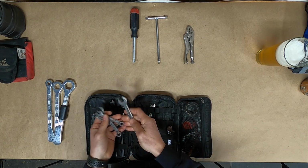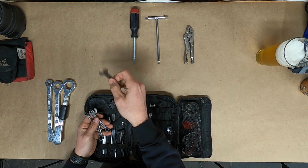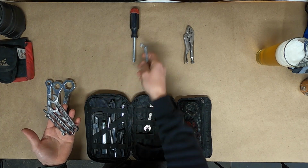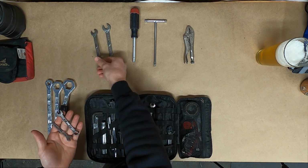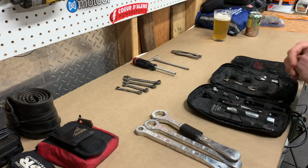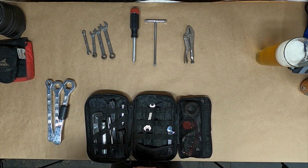Motion Pro makes these titanium wrenches, and what's nice about them is that they weigh literally nothing. Like, all four of these weigh less than what this T-handle does. So, I carry a 14 millimeter, a 12 millimeter, a 10, and an 8. Now with all of these, that pretty much covers every bolt on the bike except for the axle shafts and stuff like that for changing tires.